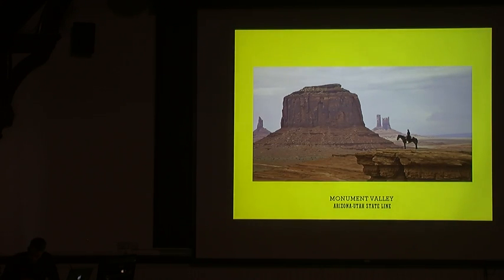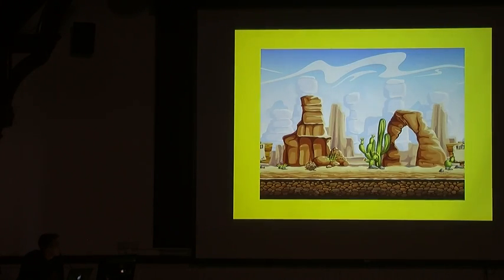So here is just a cartoon depiction of the West, but it also includes some of the other props that you might be thinking about when you think of the Western. You have the wanted poster, you have the cactus, you have the rocks, and you have the desolate, cartoon, Looney Tunes landscape.